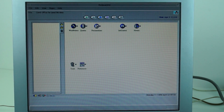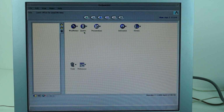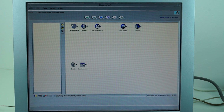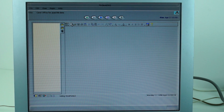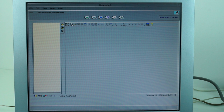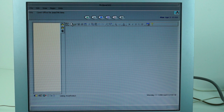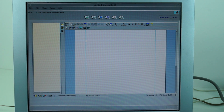So we won't go into too much detail, obviously, because it is a bit boring, but we can see it lists some applications. We have WordPerfect, Quattro, which is spreadsheets, and presentations. So for example, we can open up WordPerfect. Again, it takes ages to load. You get this sort of weird flickering loading bar in the corner. And it's still loading, it's still pulling data over HTTP that I can see on Wireshark. But eventually, we'll have WordPerfect running on the JavaStation. And there we go, that is an Office suite.